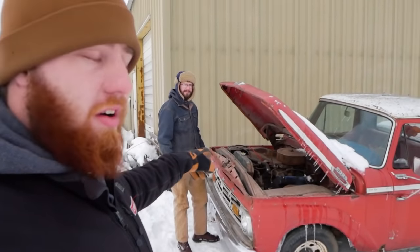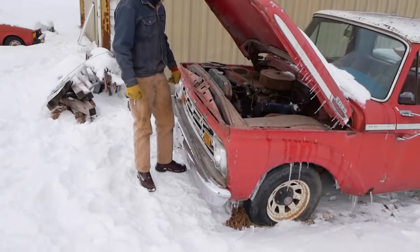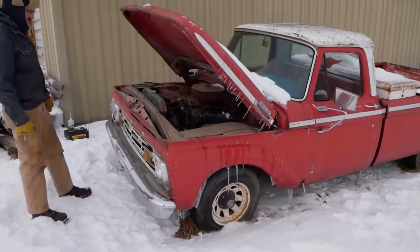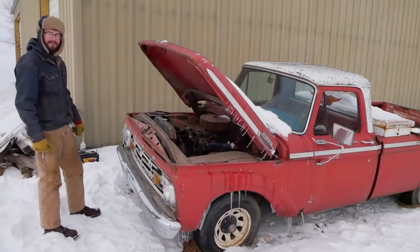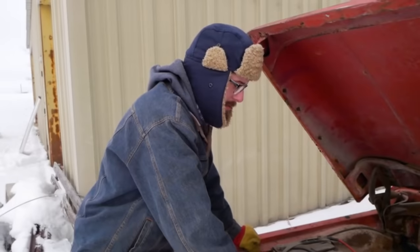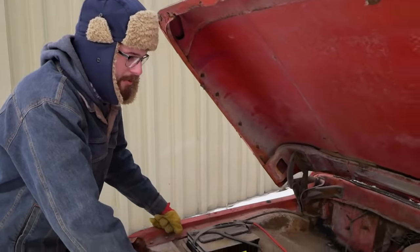Either way, while we were out here, we saw this. Came down and took a look at it and decided this is way too good of a truck to pass up on. So Angus gave the guy $500 and he now has a 64 F-100 with a 292 Y block and a 4-speed.